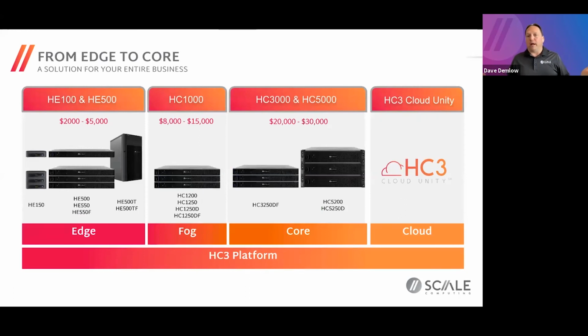And again, we offer solutions really from edge, from those small form factor systems. You can kind of see on the left, those are our HE150 systems relative to our rack mount and tower systems that you might see in a more traditional data center, all the way up to cloud resources and so forth. So we offer cloud disaster recovery as a service options, but a wide range of nodes that can be purchased, different compute capacities, different storage capacities.